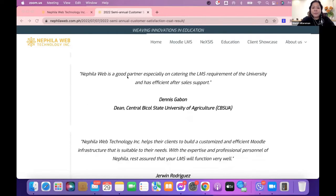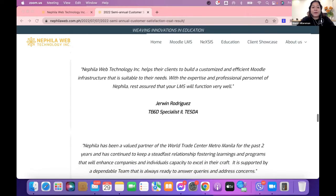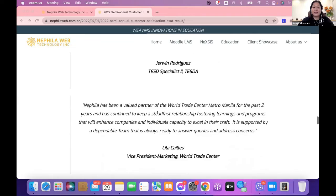"Nephila Web is a good partner, especially on catering to the LMS requirements of the university, and has efficient after-sales report." From Dennis Gabon, a dean from Central Bicol State University of Agriculture. "And also, Nephila Web Technology Incorporated helps their clients build a customized and efficient Moodle infrastructure that is suitable to their needs. With the expertise and professional personnel of Nephila, rest assured that your LMS will function very well." From Sir Jerwin Rodriguez, ESD Specialist 2 from TESDA.